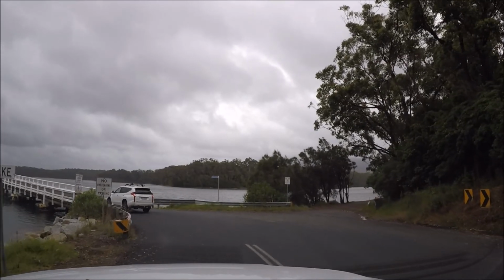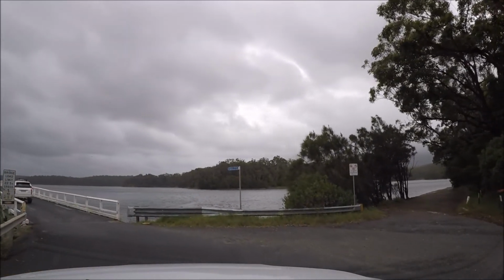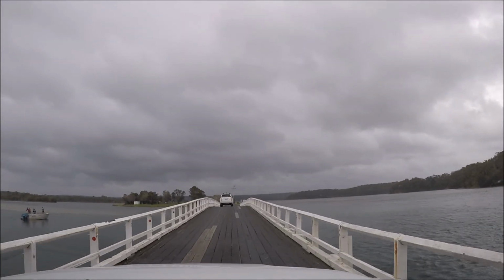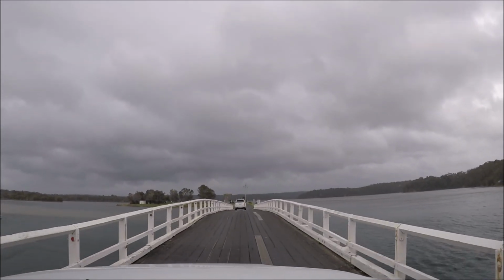Just going over a beautiful little bridge here on the way to Bermagui, the back way. We're actually heading off to Camel Rock.